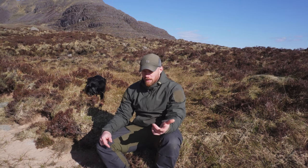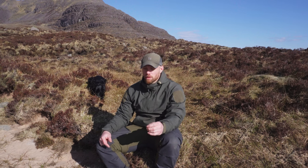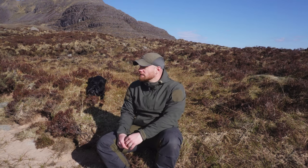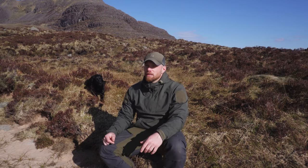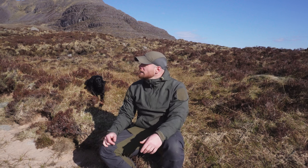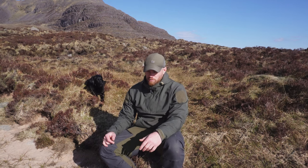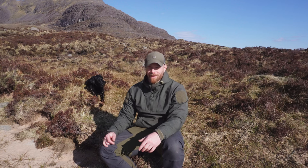People ask me, are you not afraid to go out to these places on your own? Are you not afraid of wildlife? And I don't think people outside of Scotland understand that we've got nothing left. The main thing that can hurt me out here is myself, if I do something stupid. You might see a red deer, you might see a sheep, you might even see the odd raven, but I haven't even seen them this time. So yeah, it's pretty depressing. And I've been looking at these landscapes for, I don't want to say how long now, but well into my 30s.